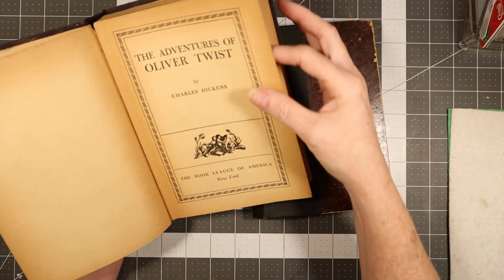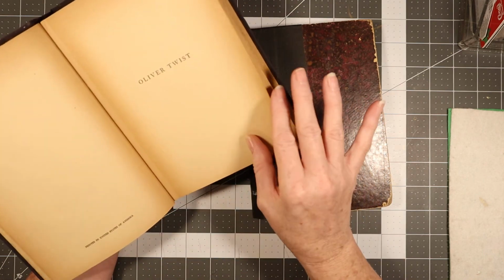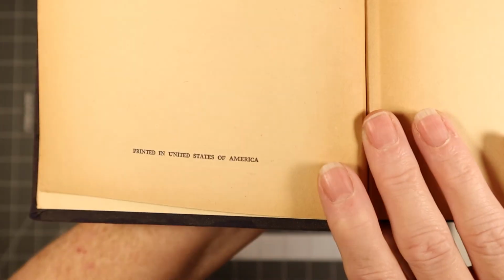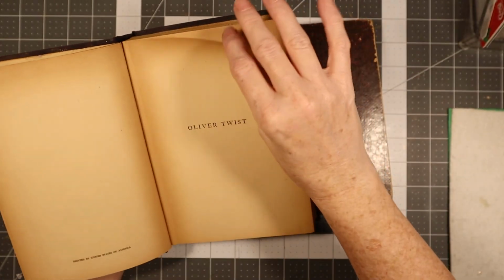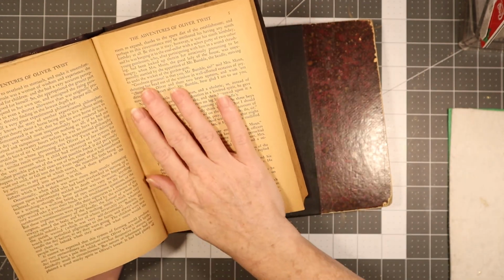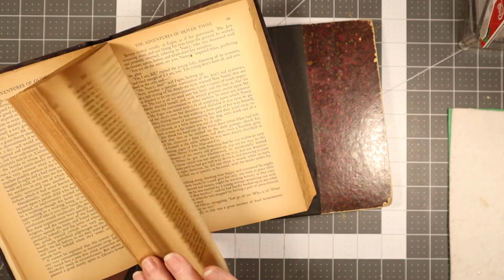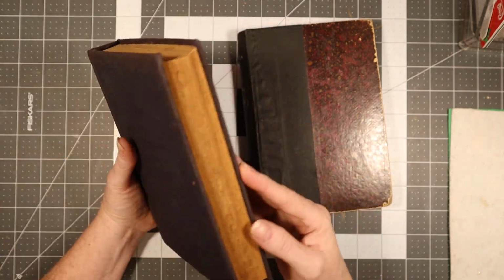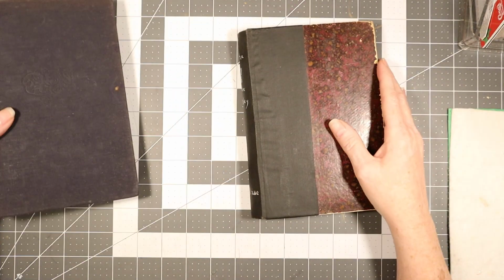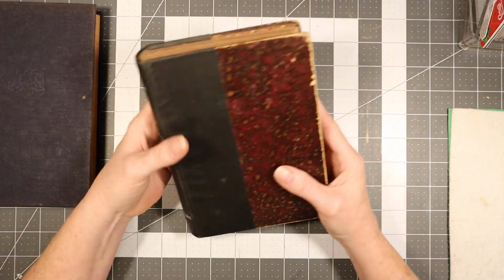So anyways, it's The Adventures of Oliver Twist by Charles Dickens. Yeah. This is in really good shape. No, there's no date right here. I'll show you. No dates on it at all. It's really nice. I love the caramelizing that it's doing. Look at that. It's so pretty. I just love it. Anyways, it's in good shape for a book its age. Paid $10 for that one. And online, it's around $40, $50.